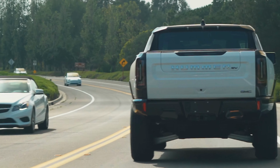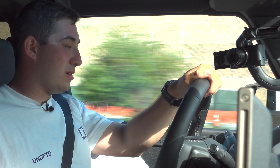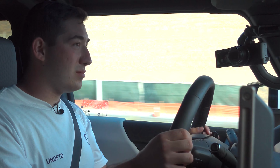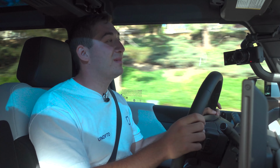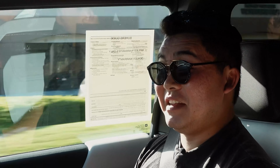It really is. And with how big it is too, and the weight and all that, I don't think I'd want it to be going that much faster for the brakes and that whole issue. All right, Matt, I think we got to give this super truck a final verdict. What do you think?